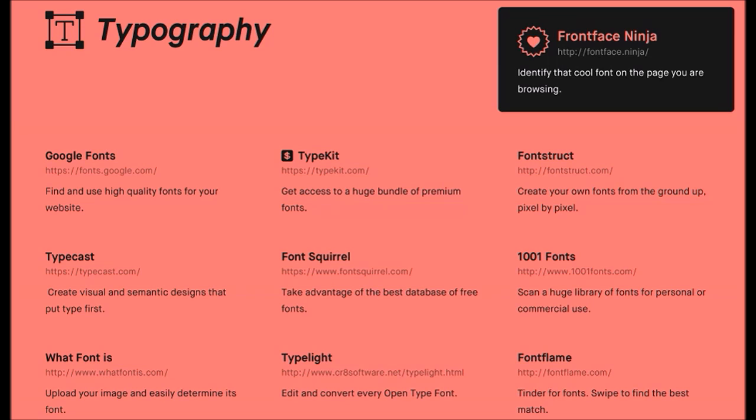So I'm sure everyone down there must have used Tinder. If not, well, if you're single, go ahead and use Tinder, I would say. But yes, when you talk about typography and fonts, Fontflame is the Tinder of typography. Just swipe and find the best match for your requirements or your client's requirement, and yes, that's everything I would say.